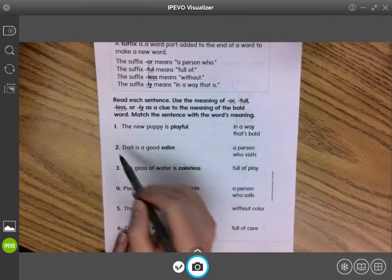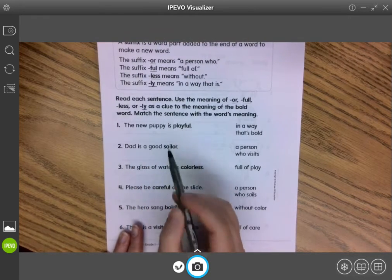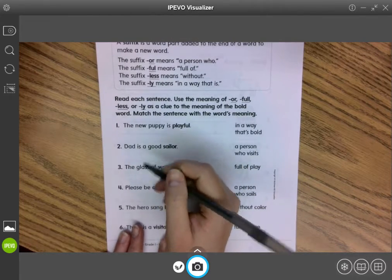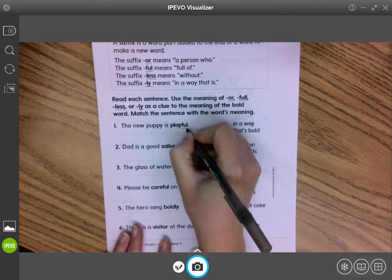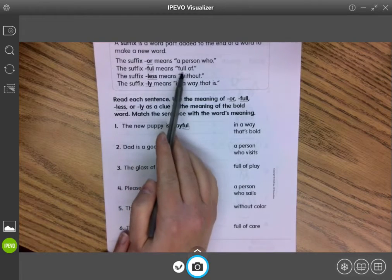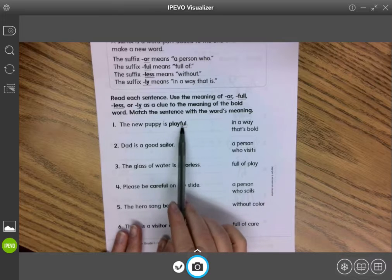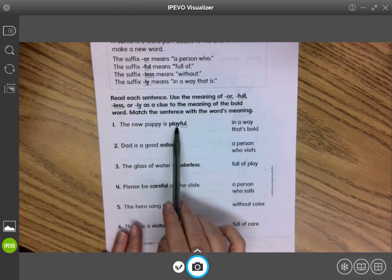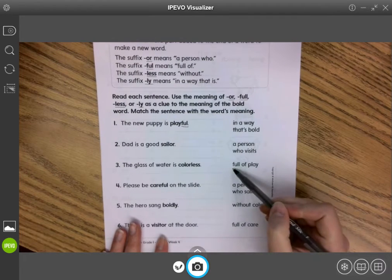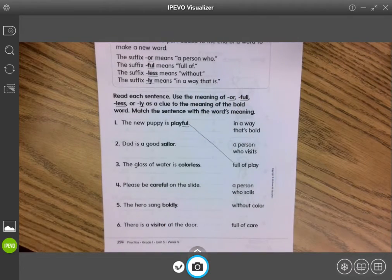Okay, so here on number 1 it says, the new puppy is playful. Playful is in bold. Do you see what the suffix is? Let's underline the suffix. Full. Okay, remember, full means full of. So when we see playful, it means full of play. Do you see that definition here? Right here, full of play. Okay.